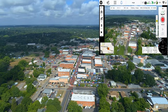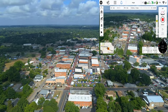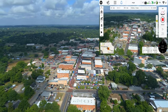The entire downtown, including the red brick area you see coming into view, is closed off to vehicular traffic today.